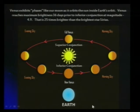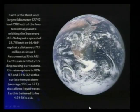Venus is the third brightest object in the sky. The number one brightness, of course, the sun. Number two, the moon, and then Venus, and then the star Sirius.